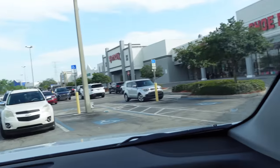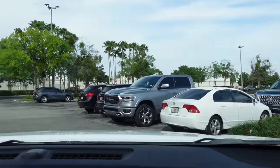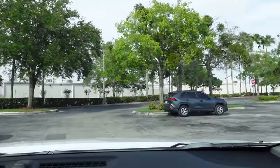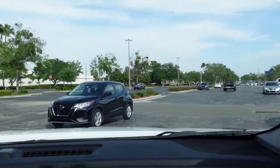Right, we're just going to park up and then go in and see whether we can get any cheap holiday t-shirts. I'm not interested in t-shirts this time, I don't need any. I'm just going to have a mooch round at other stuff. It's his first time ever at this Five Below, isn't it? Yes. Five Below, should I say, not Five and Below.